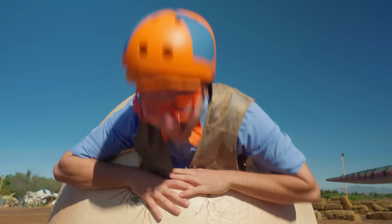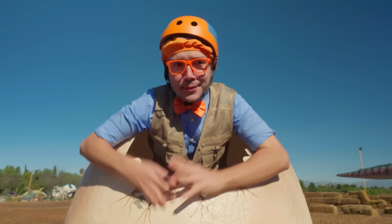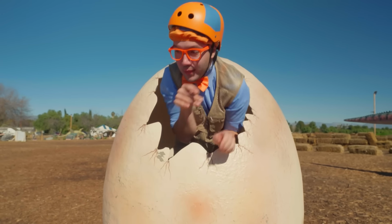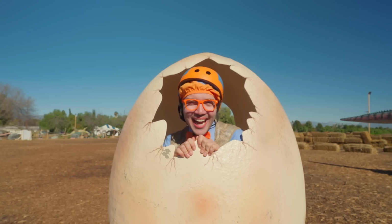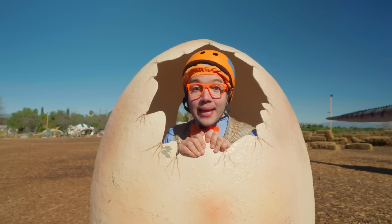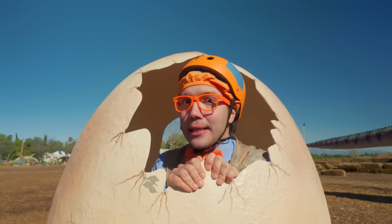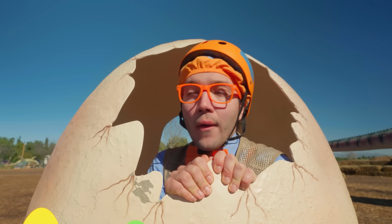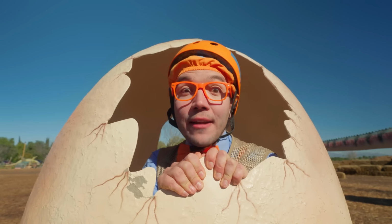Whoa! Whoa, yeah, this egg is so big, it fits a Blippi! Whoa, yeah. You feel like a dinosaur. Hey, you know, you and I could play an egg game. We could see how many giant dinosaur eggs we could find, and then we'll count them all.